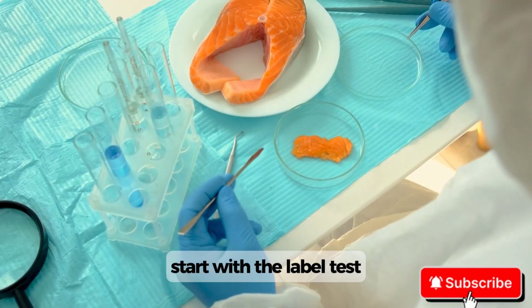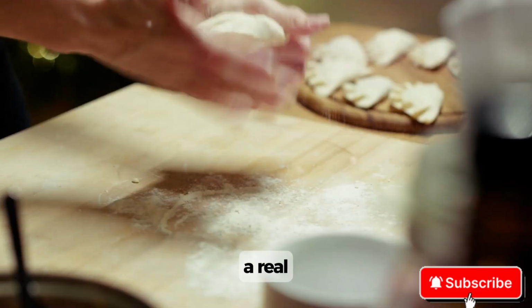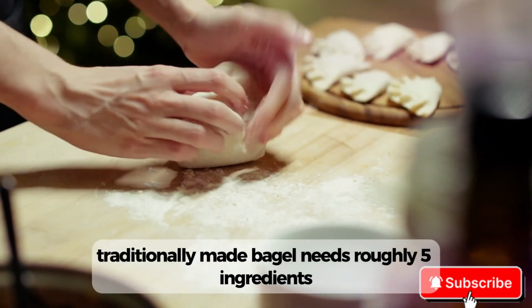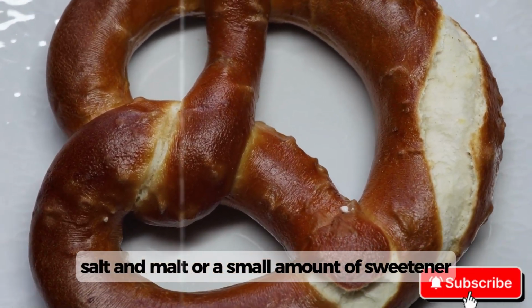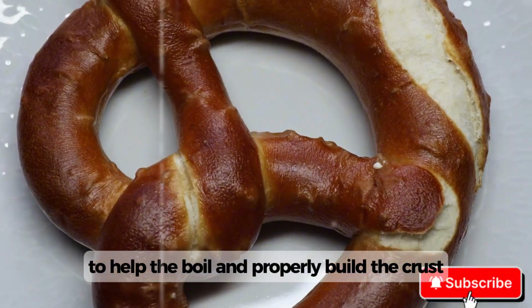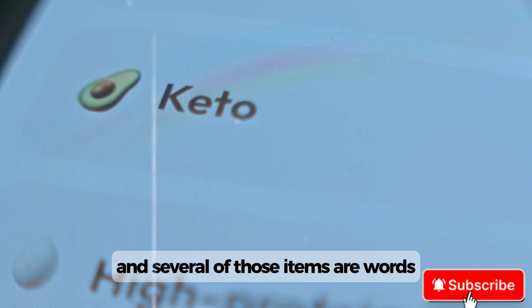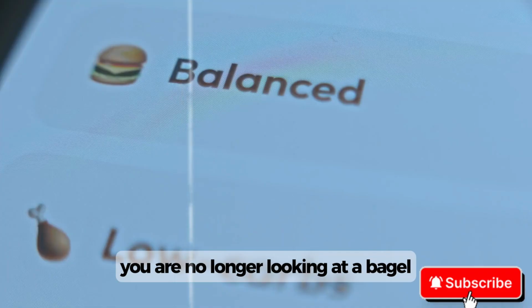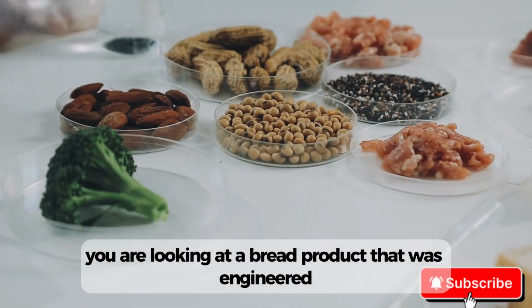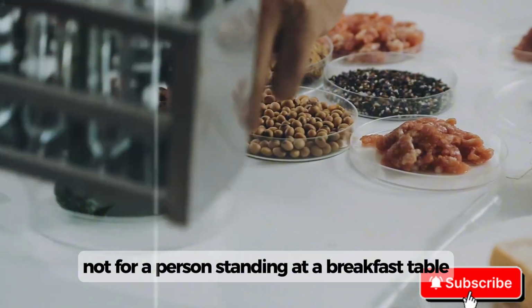Start with the label test. Flip the bag over right now and actually read every single line printed on it. A real, traditionally made bagel needs roughly 5 ingredients total: flour, water, yeast, salt, and malt, or a small amount of sweetener to help the boil and properly build the crust. If your ingredient list runs past 8 or 10 separate items, and several of those items are words you would genuinely never find sitting anywhere in your own kitchen, you are no longer looking at a bagel in the traditional sense of that word. You are looking at a bread product that was engineered from the very beginning for a supply chain, not for a person standing at a breakfast table.